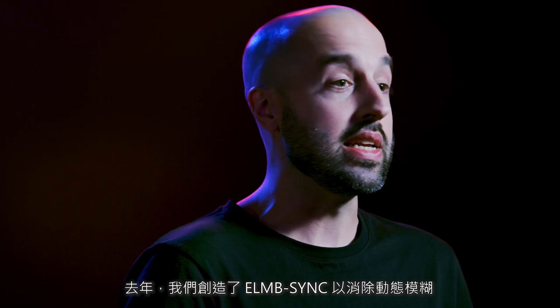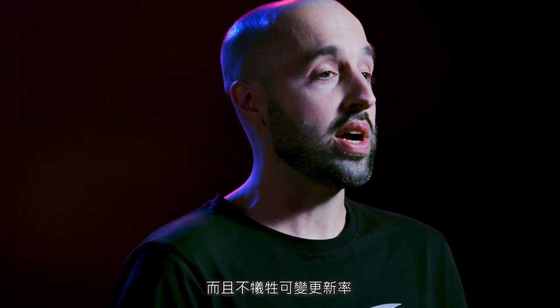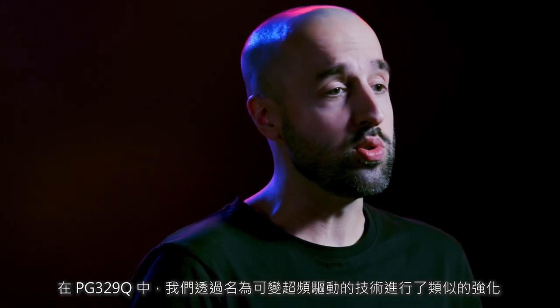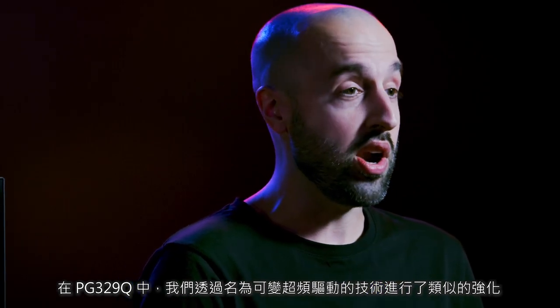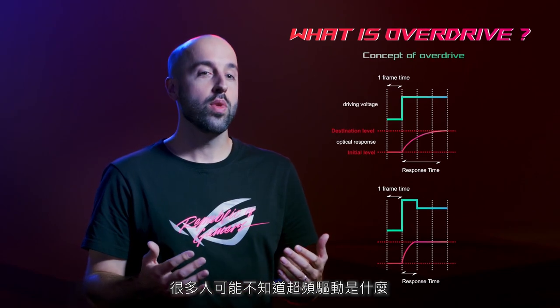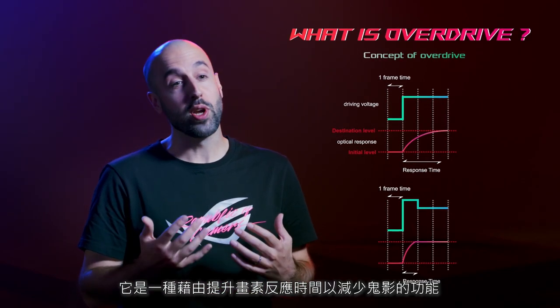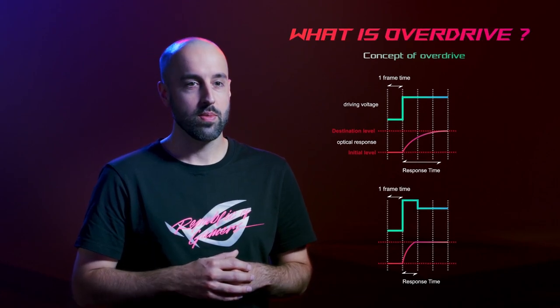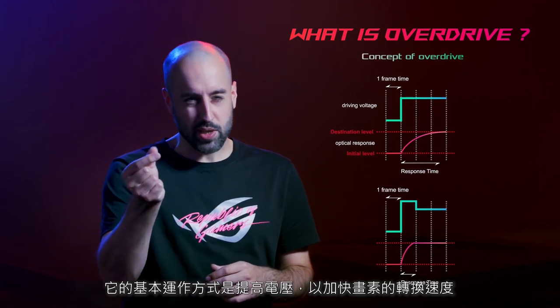Last year, we created ELMB sync to eliminate motion blur without sacrificing variable refresh rates. Well, in the PG329Q, we're doing something similar with a technology called variable overdrive. First of all, for those who may not know, overdrive is a feature that reduces ghosting by improving pixel response times. It basically works by increasing the voltage to make the pixels change more quickly.